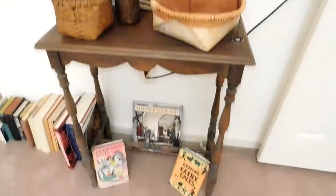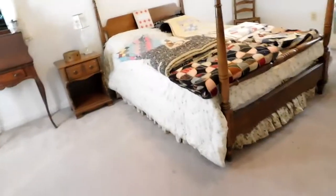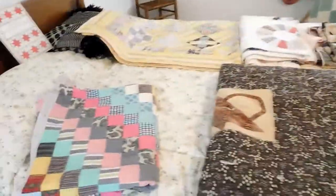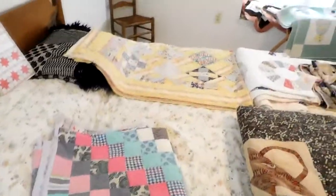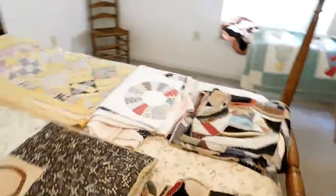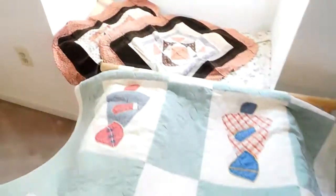More baskets over here. Also, for you folks that are into quilts, the old textiles, this room's full of them back here. This is a lot of those you saw Amy holding up in the still pictures to show you how big they were. A couple of them even have appraisals. They're very nice. They're very old. Come and get them.